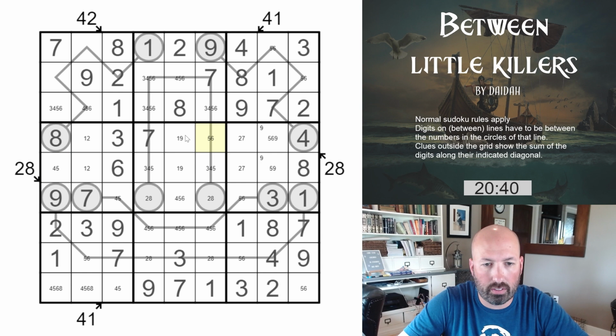5, 6, 1. Oh, the 7. It's the 2 and the 7 and the 1 and the 2. And the 1 gives us the 9 and the 1. This is not 9. This is 9. 6, 3, 4, 5. 3, 4, 5, 6. Yeah.